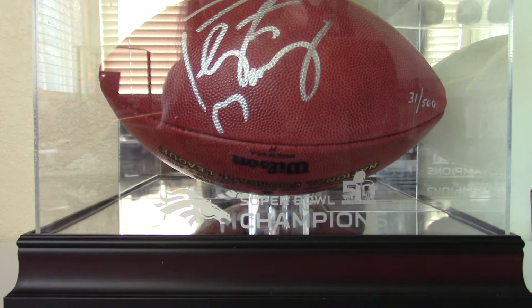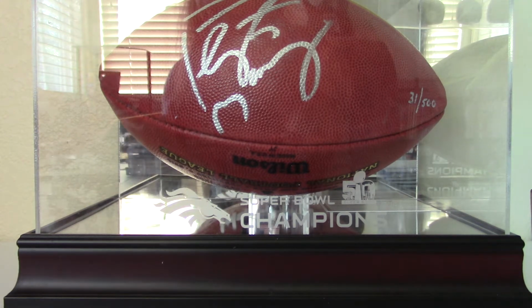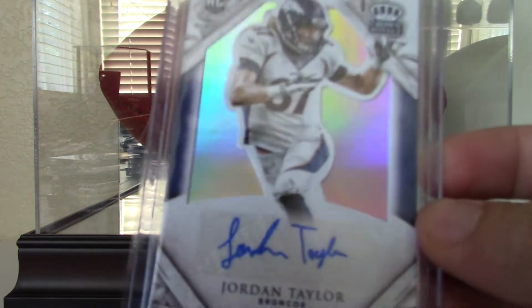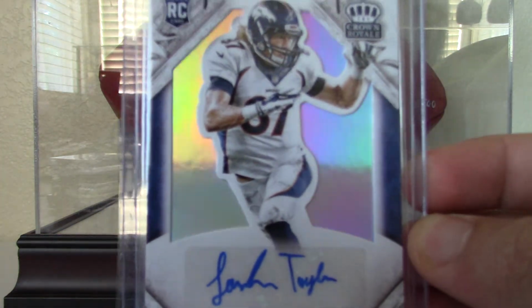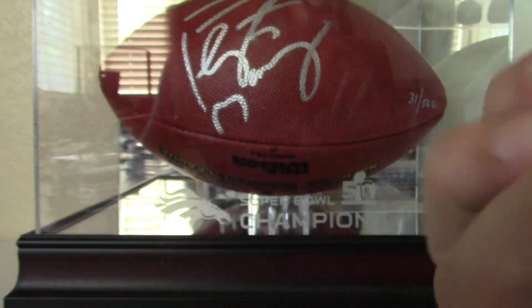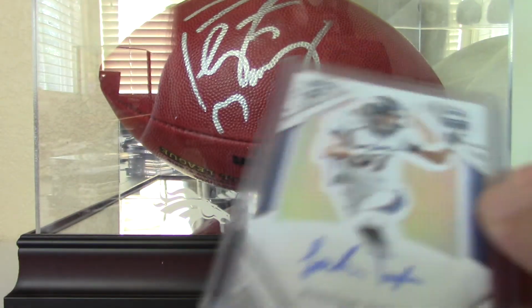Next up is a little football here. I got a couple Broncos pickups. I mentioned this in the Facebook page, how this is my new favorite Broncos player, and I hope he sticks around. Jordan Taylor, nothing special, it's just a Crown Royale. It's numbered out of 225.